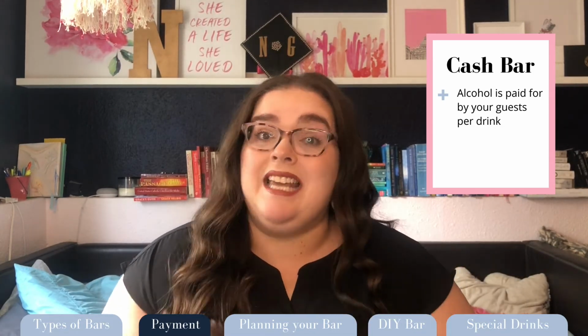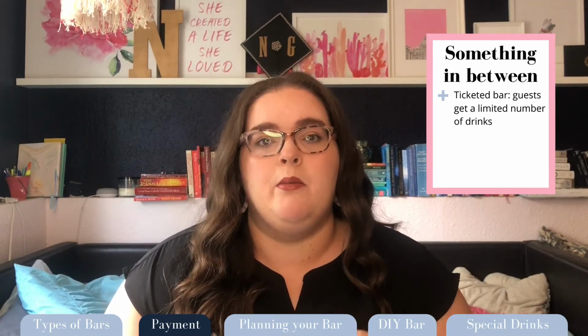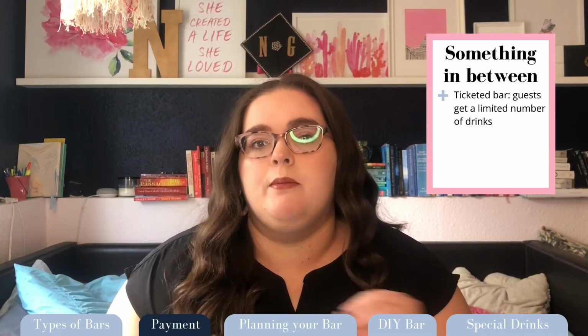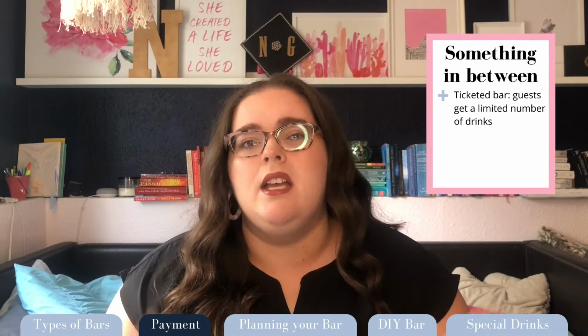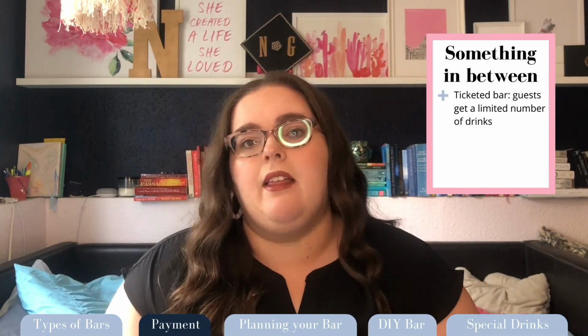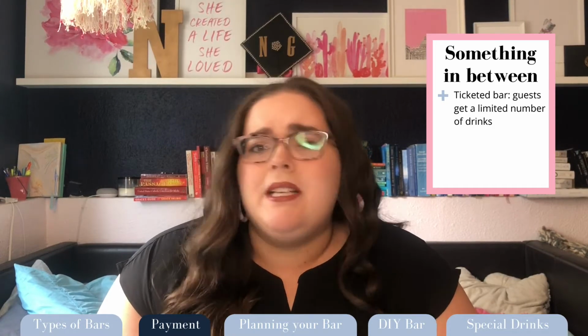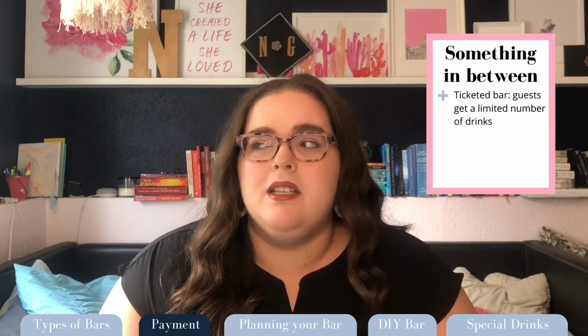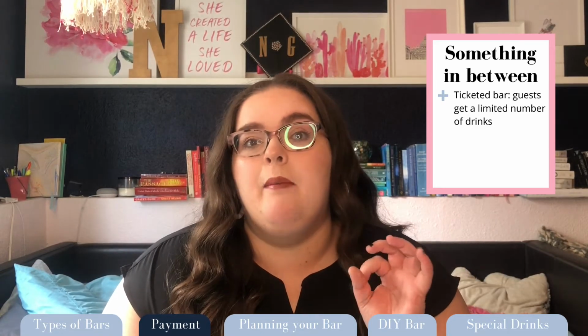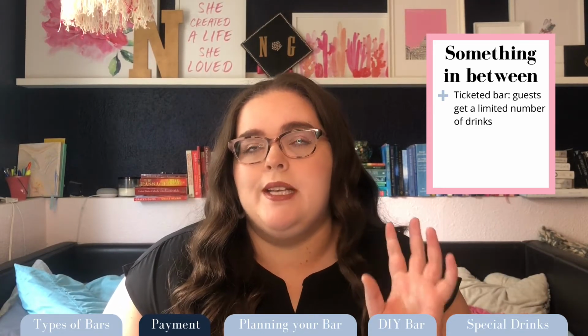So I've seen ticketed bars. Those typically I see a little bit more at corporate events more than weddings, where you give a certain number of drinks, you figure out drink tickets. The bar can normally work with whatever, whether you get one of those big rolls of tickets at the store. Staples has them. Is Staples still in business? Office supply stores have them typically, or you could make custom cute little drink tickets or tokens.